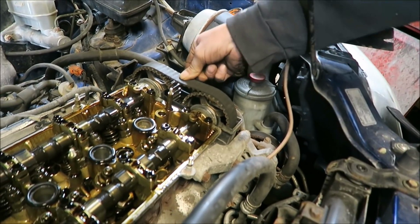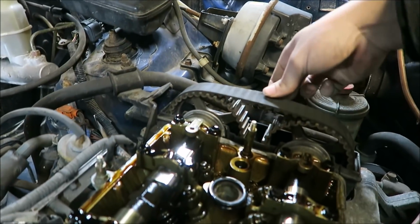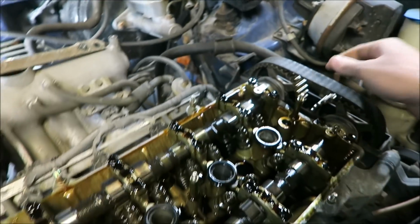Is that in spec? Is that supposed to be like that? I don't know. It's probably fine. Alright, I got the valves hopefully adjusted right. Based on the CRV Owners Club forum, the intake was supposed to be set to about 4,000 slash and the exhaust about 8,000 slash. So that's where those are at.